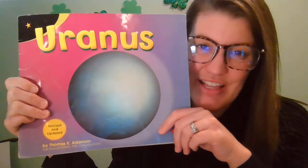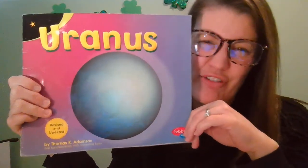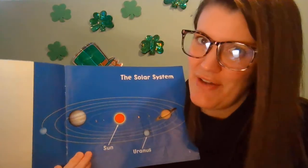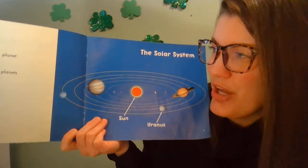You could not land on them. You couldn't step on them. They're kind of fluffy almost. So let's read a little bit about Uranus. Uranus is very far away, way too far away to take a spaceship to. If scientists want to get pictures of Uranus, they need to send a spacecraft that doesn't have any people. All right, here we go.